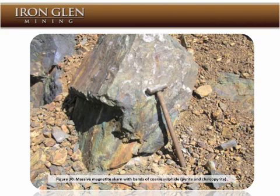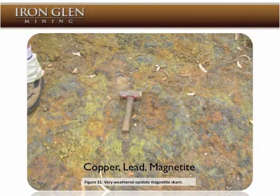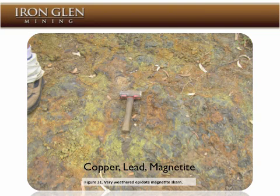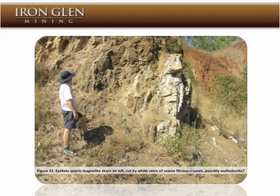You can see the green copper in that sample. And again in this sample here, a very weathered epidote magnetite skarn, the copper, lead and magnetite being evident. Here the epidote quartz magnetite skarn is on the left, cut by white veins of coarse fibrous crystals, possibly wollastonite.